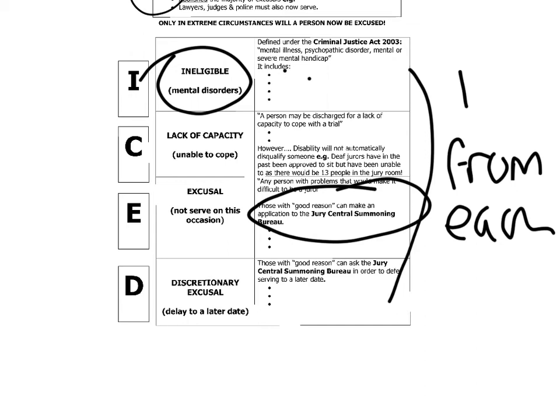Right, and discretionary excusal means that you would move it to a later date. So it's not that you're not sitting it, you're just shifting it a little bit for a particular reason. Okay, now if you want to just fill in there, so examples of discretionary excusal are things like a student with exams. So if you're a student that's got exams, it's not sitting it, you're just going to move it to a later date.